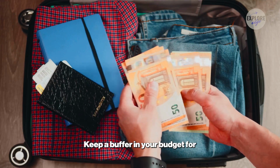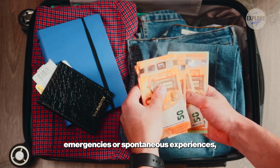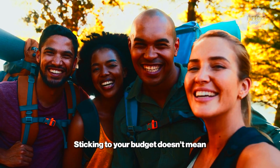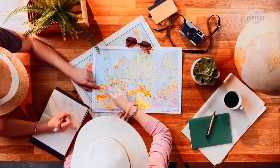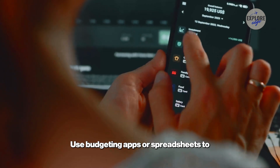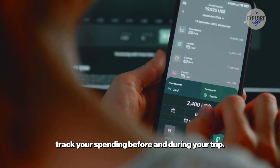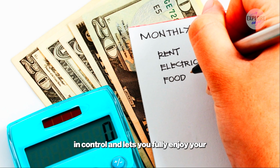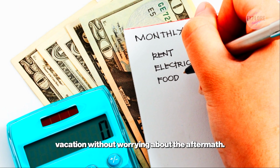Keep a buffer in your budget for emergencies or spontaneous experiences, giving you peace of mind while you travel. Sticking to your budget doesn't mean sacrificing fun. It's about making mindful choices. Use budgeting apps or spreadsheets to track your spending before and during your trip. Knowing where every penny goes keeps you in control and lets you fully enjoy your vacation without worrying about the aftermath.